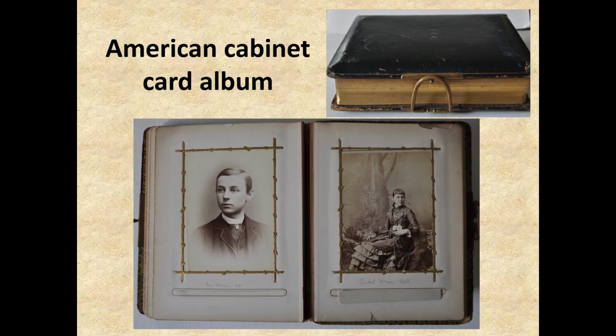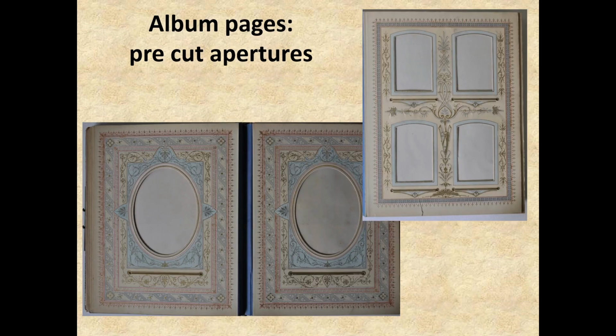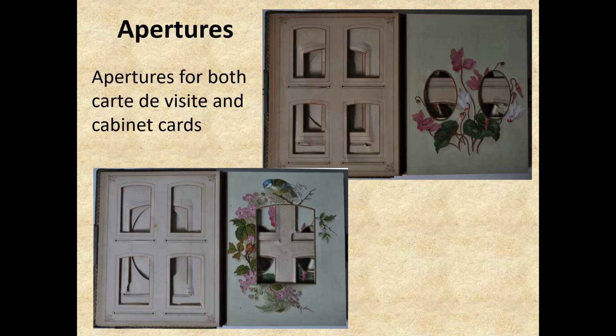So there's an American cabinet card album, and it just takes cabinet cards, not the smaller carte de visites. In the albums, maybe the first 5 or 10 pages, you'd have these very decorative effects around where you put the photo. There are all these pre-cut apertures, and you push the photo up. Doing that, you'd often tear around that slot if you're not careful. But very decorative. Here we've got flowers and birds.